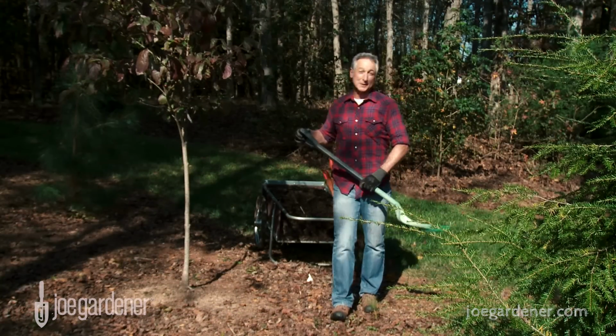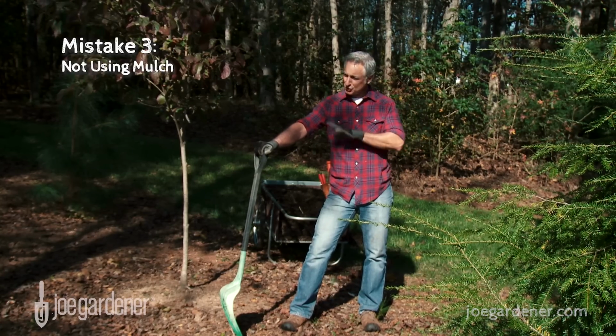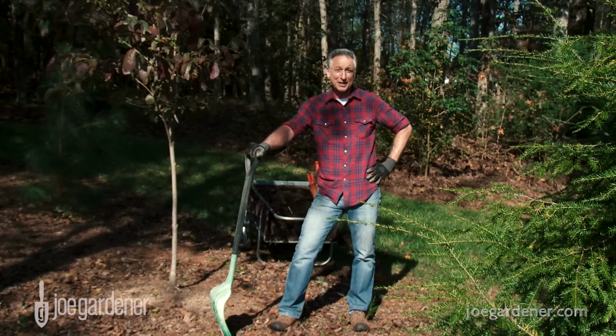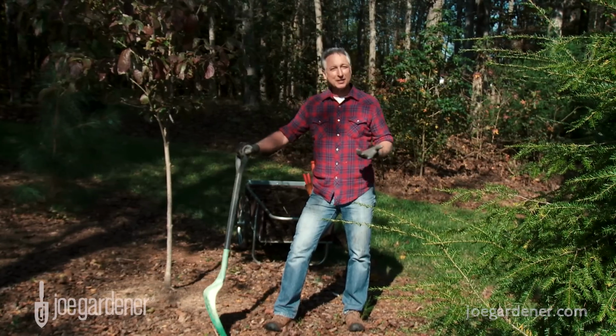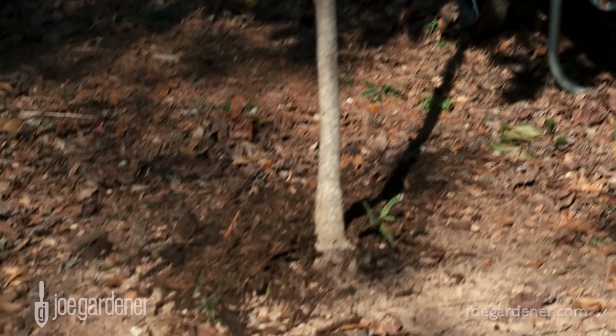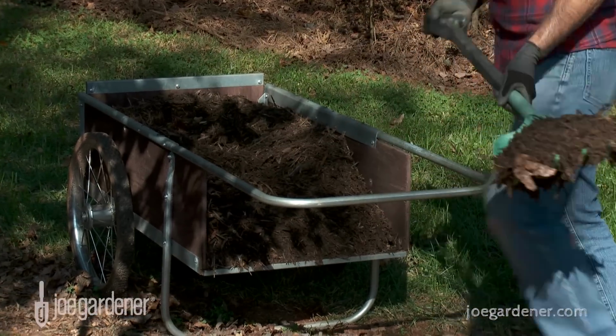The third most common mistake that gardeners make is not using mulch, or at least not using enough mulch, like a 2-inch layer over all the exposed surfaces, because it does wonders for everything growing in your landscape. Mulch does a number of things to help. For example, it suppresses weed germination because a lot of the weed seeds need sunlight to sprout, and that mulch blocks that light from hitting those seeds.